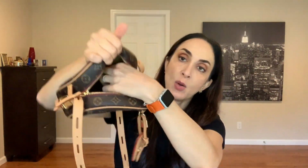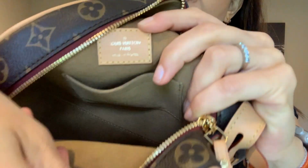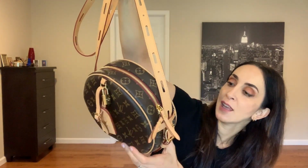So that's how it looks inside. It has a microfiber lining. It has one pocket here where I keep the keys from the lock. And this bag was made in France. I know it's important for some people. It's not for me. It is a statement bag.